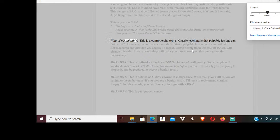What if it's palpable? This is a controversial topic. Classic teaching is that palpable lesions cannot be BI-RADS 3. However, recent papers have shown that a palpable lesion consistent with a fibroadenoma has less than 2% chance of cancer. Some people think the new BI-RADS will change this rule. I really doubt they will paint you into a corner on this one, given the controversy.